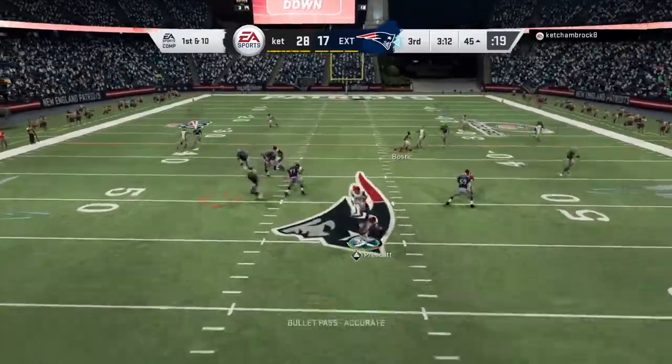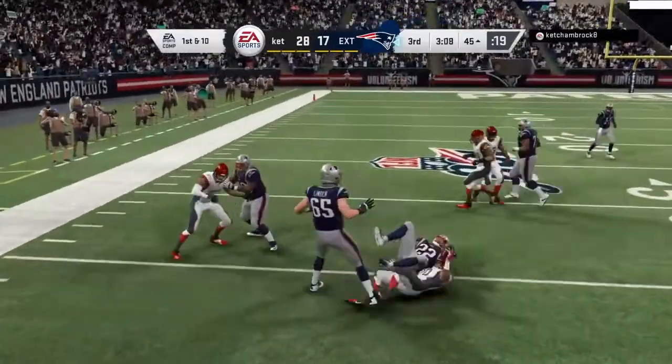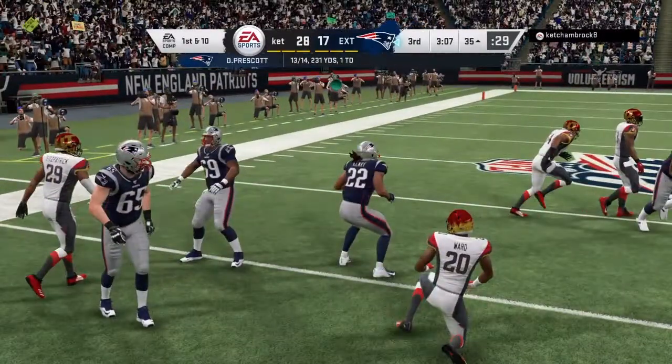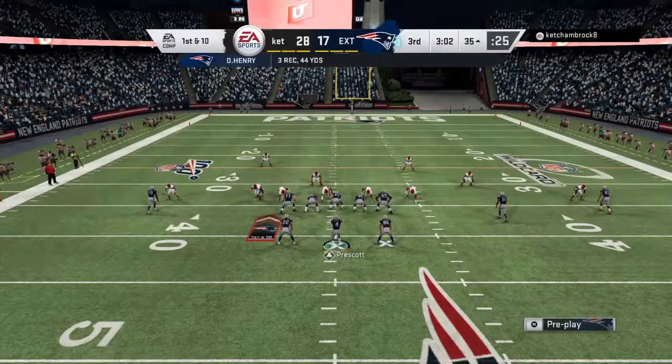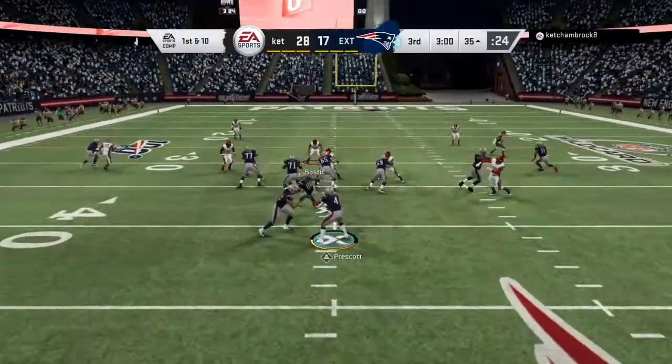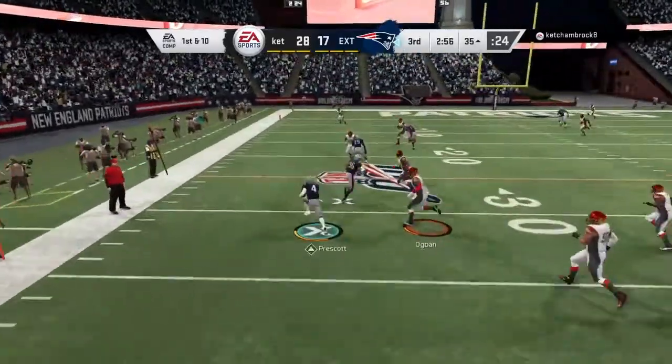Now Prescott. They set up the screen for Henry. And he's got this down to the 35. 10 more there and another first down. Ball up to the 35 now as they come up on 1st and 10. To throw is Prescott. Steps away.